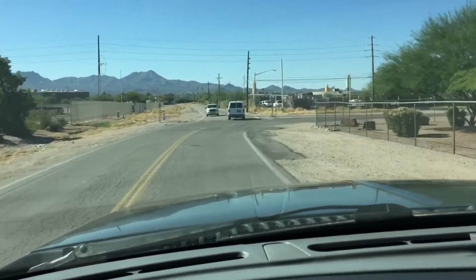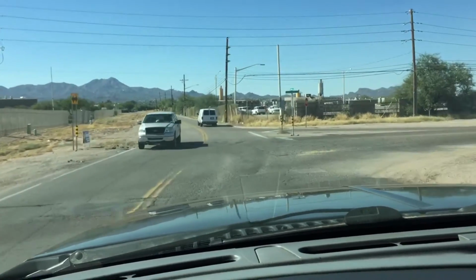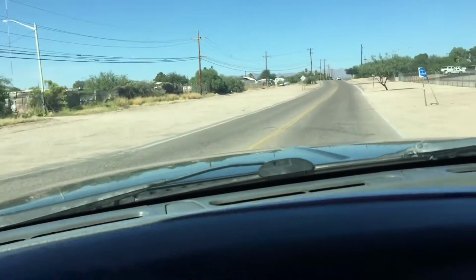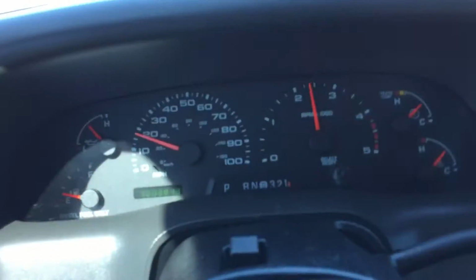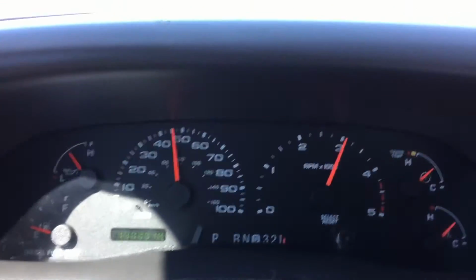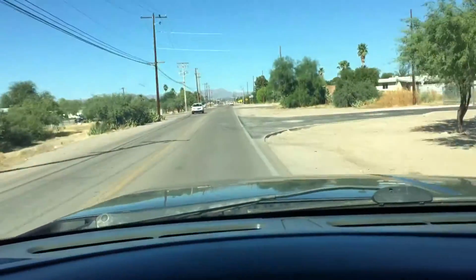Usually they're kind of all over the place. Yeah, this one feels pretty good. That being said, there's still a lot of travel in the steering when you have this kind of suspension setup. So if you're expecting it to drive like a brand new truck and steer like one, you're going to be mistaken. Wow, this is a big boy.